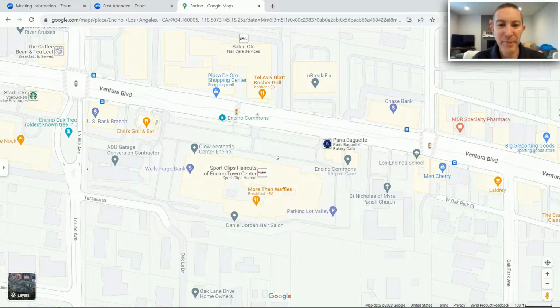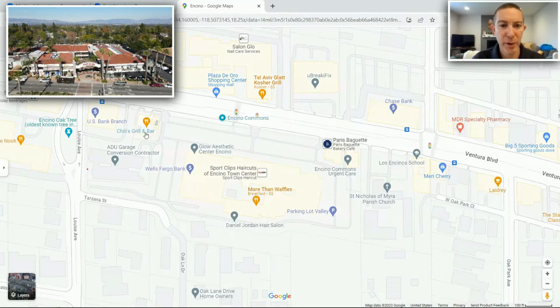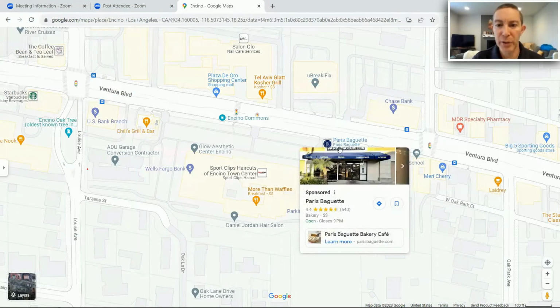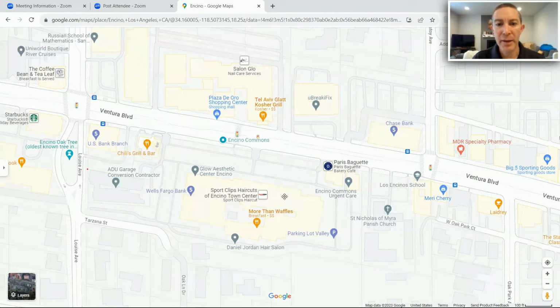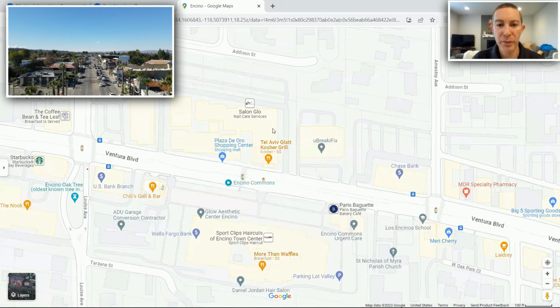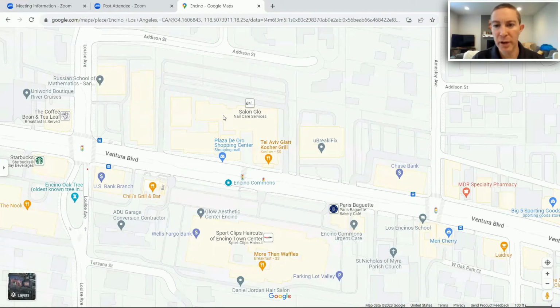You have Michael's, which is like a craft store. You've got Chili's Bar and Grill here, and you have a French bakery as well, French restaurant. You've got a bank here as well as some other conveniences. And across the way, you have this Tel Aviv Israeli restaurant, which is really good food. Another shopping center called Business Park here. You've got a salon and more banks and just other amenities that you may need.